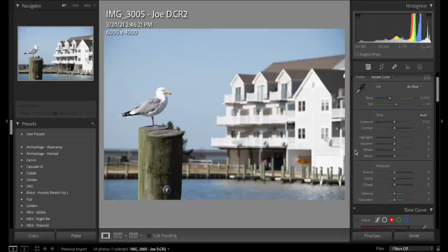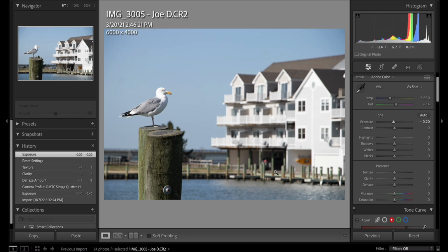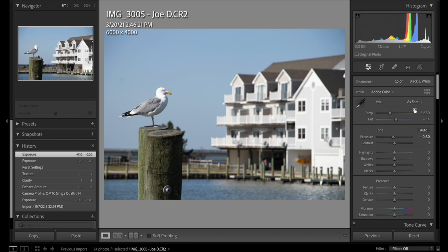All right, so resetting this, what would I do to this if I had no profile? This is what I would do. I think I would start by bringing the exposure down a little bit just to richen the color and the contrast a little bit. The color looks pretty good. Let's go to daylight. It's pretty clean, not a lot of color cast or anything like that here.